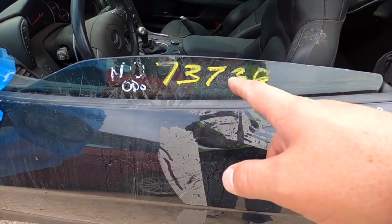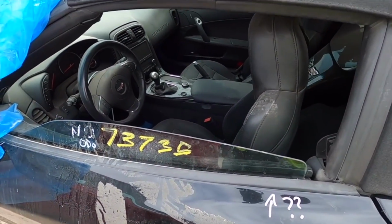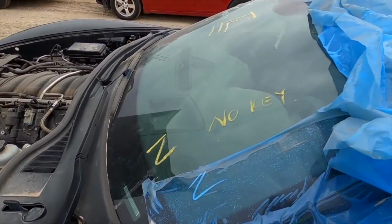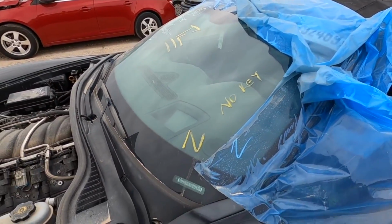No odometer, but then it says 73,735, so I'm assuming at some point they got the odometer. It does have a key, which is interesting. It says it has no key, and it's listed as a non-runner. Non-runner, no key, but the key is in it. Should we try it? Should we try it, guys?